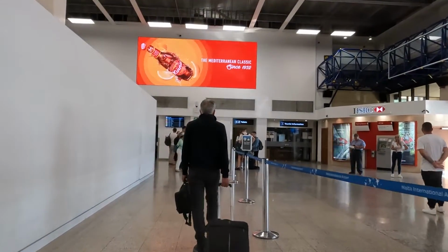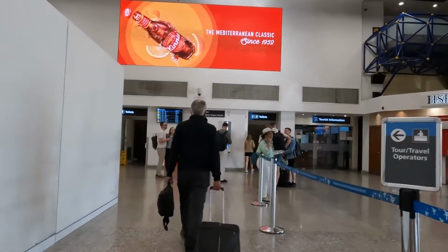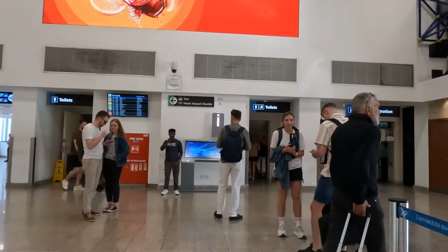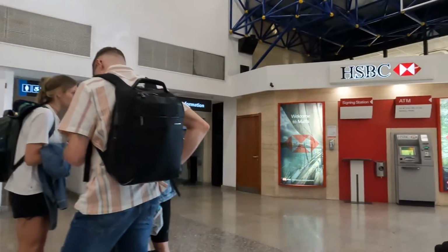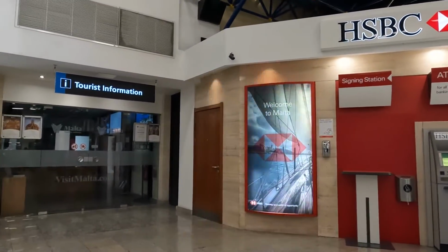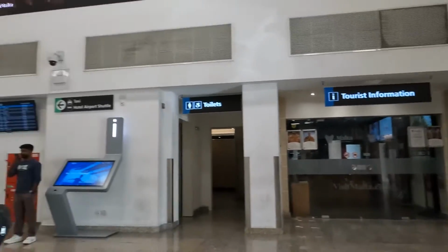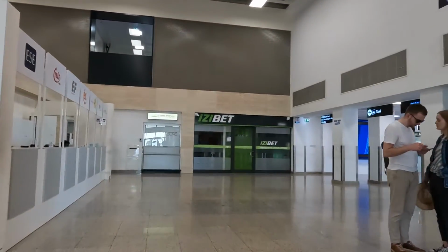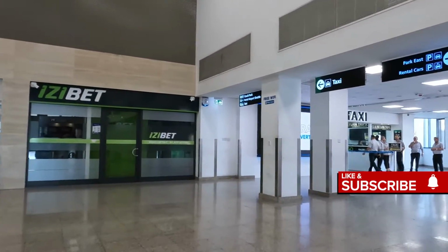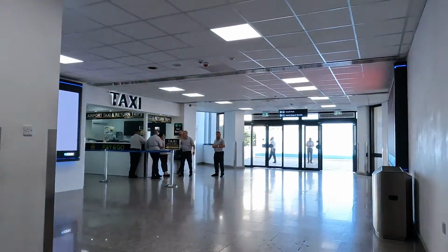Okay, so you're going to come out, you can only go this way. You see that ribbon, it is funneling you out this way. Now you might just be getting off the plane and not have any Maltese money. If so, you got a bank machine right here. Also there's tourist information and you've got a washroom right beside it right there, and we are going to head towards the taxis. Taxis, I think, are probably the most convenient option, and I'm going to go into a little bit of that reasoning why.